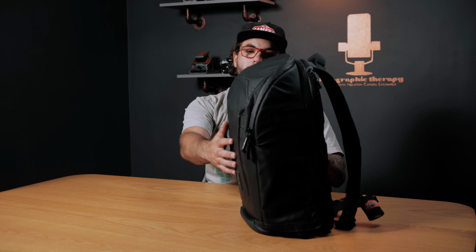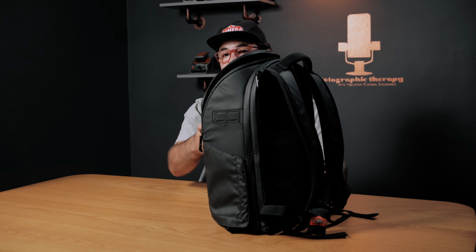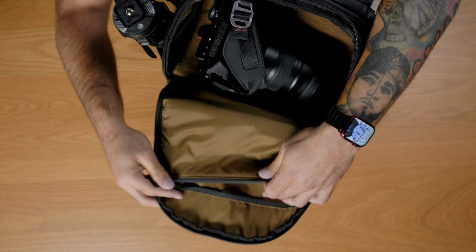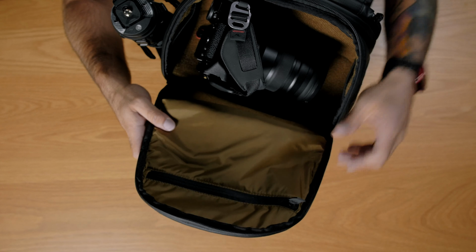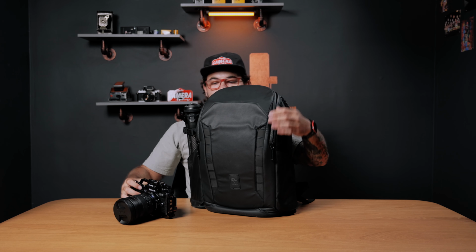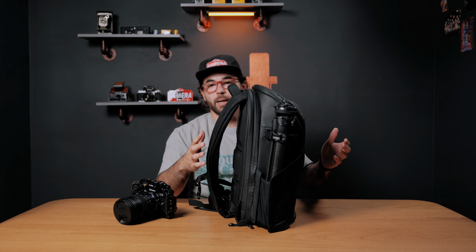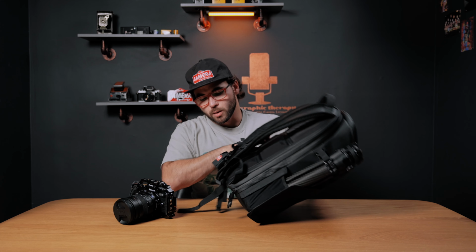Let's go into the first compartment. This is gonna be your easy access, where you're pretty much gonna grab your camera. You do have a pocket here, so you can put some essentials that you need. But this is gonna be your, again, easy access for your camera. Get that out, and you're ready to go. Like I said, this is pretty much set up for my small jobs on location.